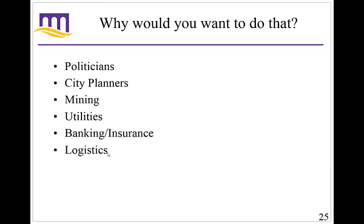and what we can do to help that area. It can help city planners as they're trying to design or figure out where we should extend the waterworks so that everyone has enough water. We can see at a quick glance the growth patterns over time. Mining companies have been using these for quite a while to map out where the raw materials are that they want to dig out of the ground. Utilities companies use these. Banking and insurance, logistics.